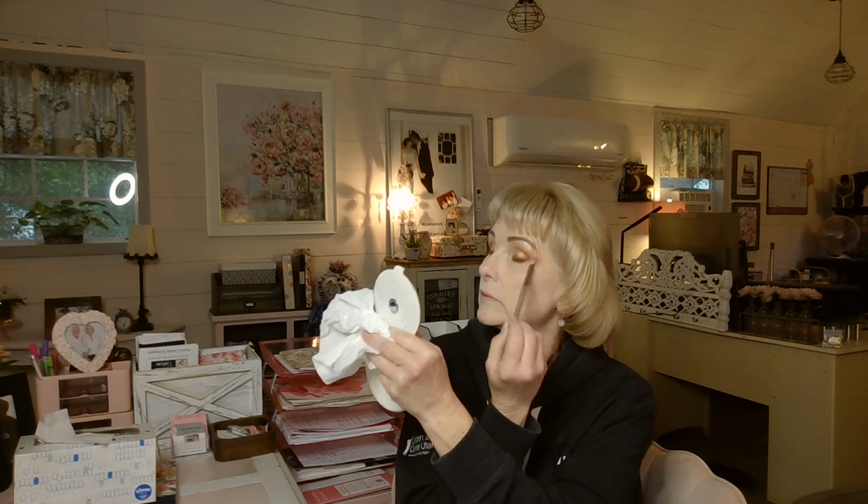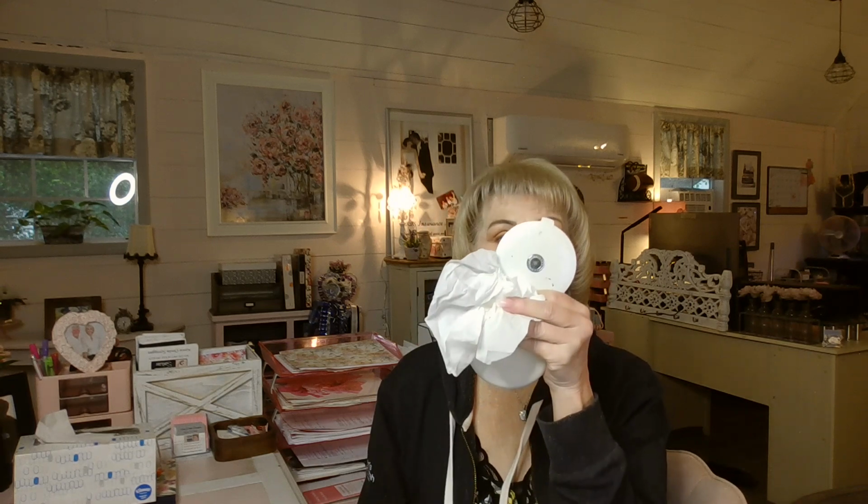Then I'm just going to take this same brush, I'm going to really tap the top of it and then brush the excess. This is the one that had the gold on it and the copper. And we're just going to blend out the corner here. Make sure that's nice and soft. And it is. Wow. Strong colors. Really strong color.